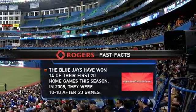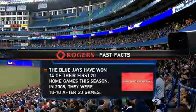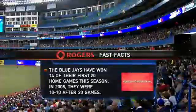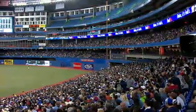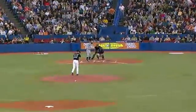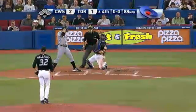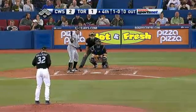What a home record so far for the Blue Jays. 14-6. They were 10-10 after 20 in 2008. In fact, overall their record right now is 25-14. Last year at this time 17 victories, 22 losses, 5 under .500. Now they're 11 above.